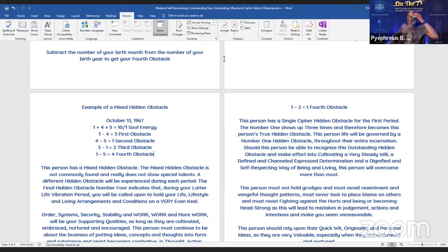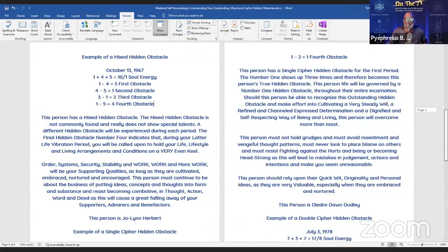Should you be able to recognize this outstanding hidden obstacle and make effort into cultivating that steady will, the same thing I talked about myself, that refined and channeled expressed determination, a dignified and self-respecting way of being and living, you will overcome more than most. Can't hold grudges, gotta let it go, don't place blame, process your hurts by yourself, and then have a release ritual, stay cool-headed, and then that'll keep you from making mistakes in judgments, actions, and intentions. And then you can avoid being unreasonable.